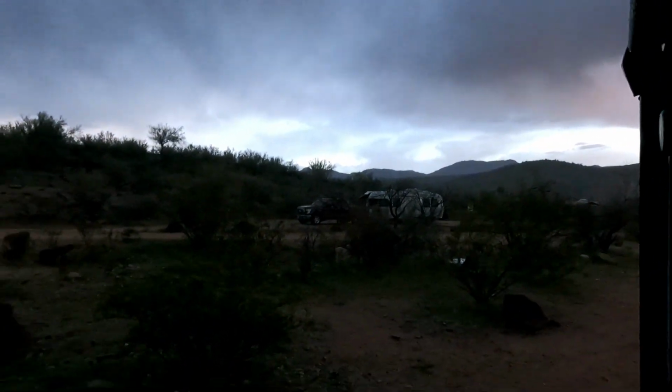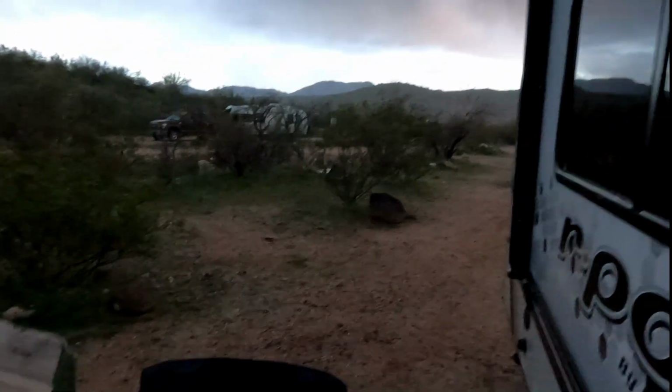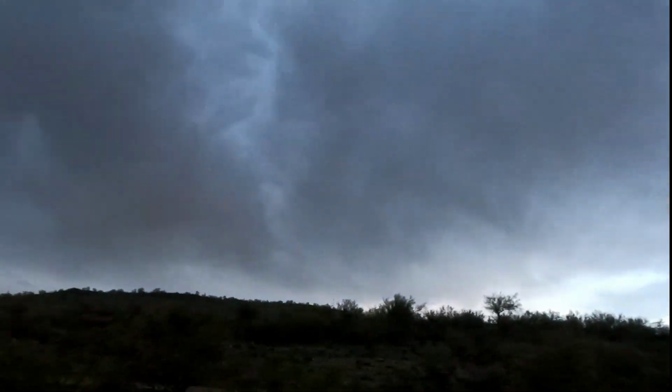So it is raining. After dinner, it started coming in. Can't really see too much, but it is for sure raining. Nice little storm.